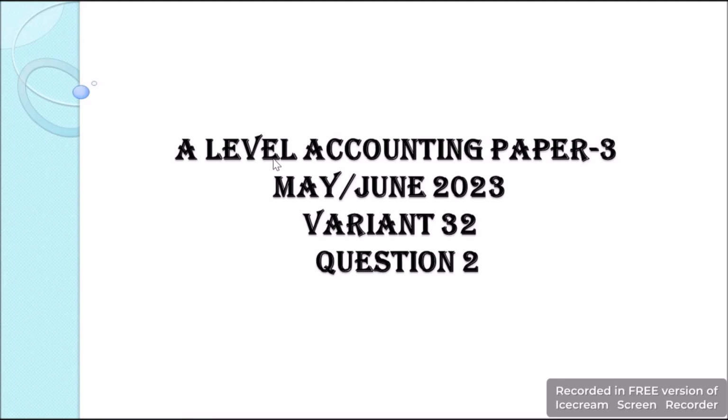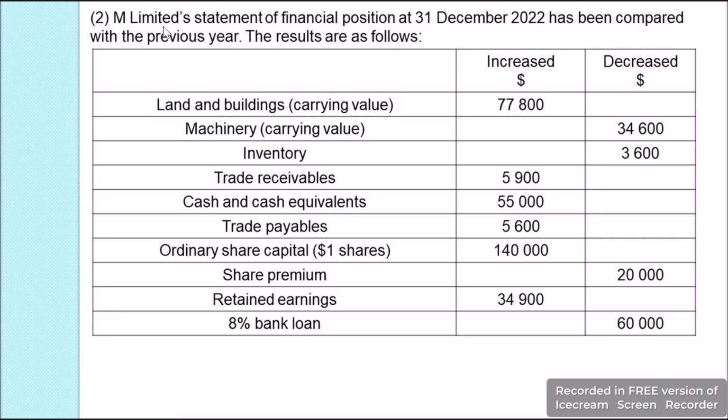In this video, we are going to do an A-level question from paper 3, May-June 2023, variant 32, question 2. The question states that M Limited's statement of financial position at 31st December 2022 has been compared with the previous year. The results are as follows.